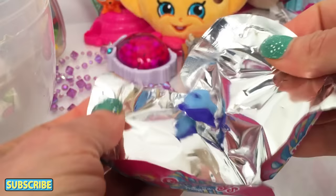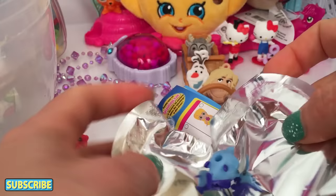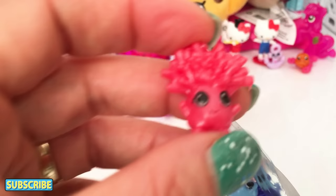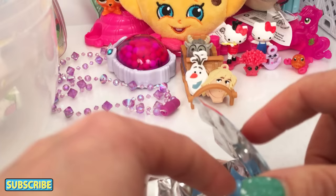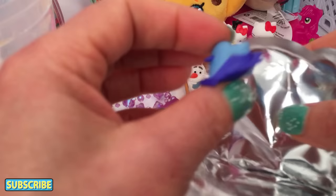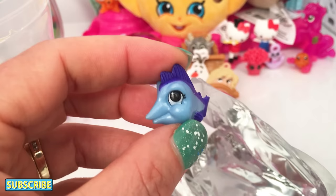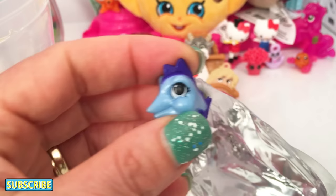Here we go. Everything fell. Coralina. We got a Coralina here in red. So nice. I love Coralina. She is very, very pretty. And who's the other one? This is Mike the Nose. This Mike the Nose is a rare, guys. Coralina in red was a common. And this one is a rare. Awesome. We got a rare.